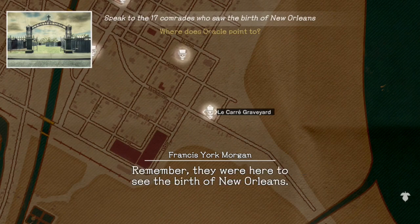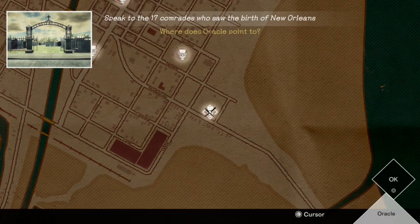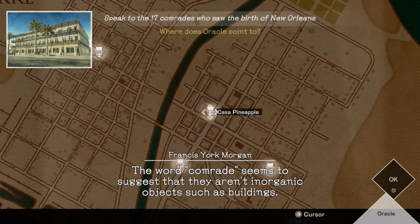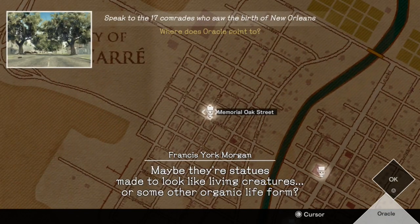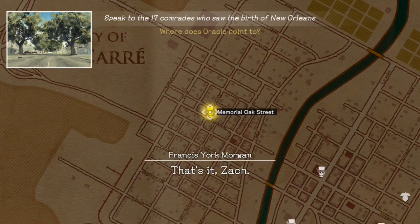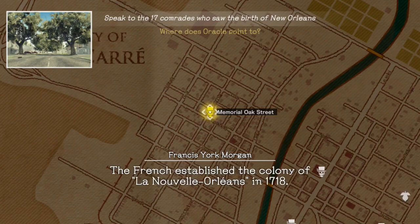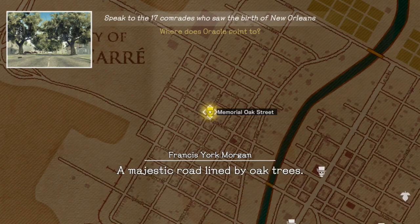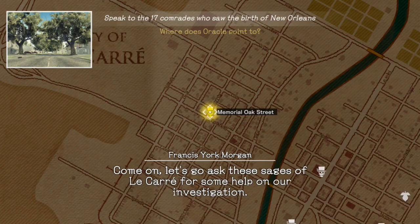Maybe they're trees. Remember, they were here to see the birth of New Orleans. The word comrade seems to suggest that they aren't inorganic objects such as buildings. Maybe they're statues made to look like living creatures. That's it, Zach. There we go. Giant trees. The French established the colony of La Nouvelle-Orléans in 1718, just about 300 years ago. The only 17 comrades that would have been around back then are the 300-year-old oak trees along this road. A majestic road lined by oak trees. Come on, let's go ask these sages of Lucare for some help on our investigation.